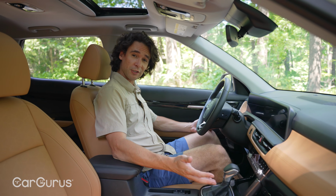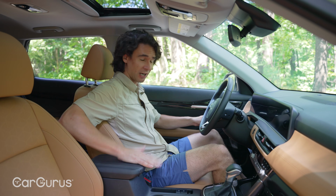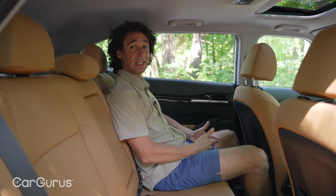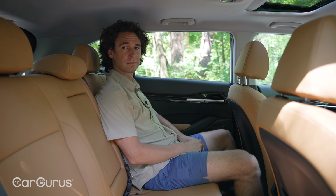Overall, the materials are also pretty good. You're feeling like you're riding up higher than you actually are. High armrests, and also a higher seating position. Compared to how cramped a lot of other subcompact SUVs can be, back here, there's room everywhere.